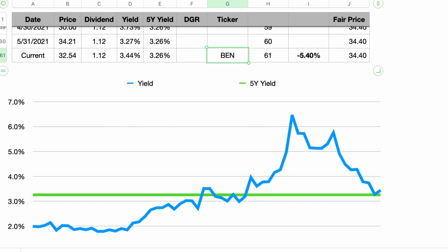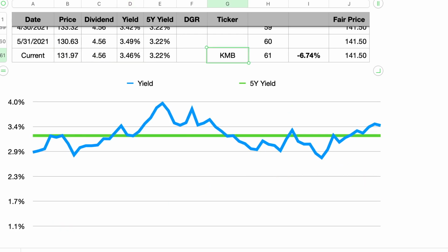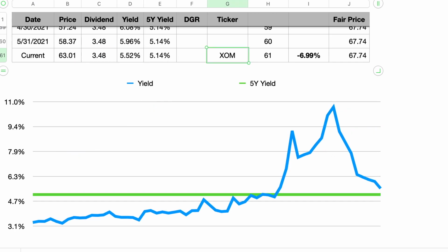Number 11 is Ben Franklin Resources, that is 5.4% undervalued right now. Ben Franklin currently offers a dividend yield of 3.44%. That is pretty decent entry yield for the stock. Number 12 is Kimberly-Clark Corporation, that is 6.74% undervalued right now. Kimberly-Clark pays a dividend yield of 3.46% right now. Number 13 is Exxon, that is 6.99% undervalued right now. Exxon offers a very attractive dividend yield of 5.52% right now.